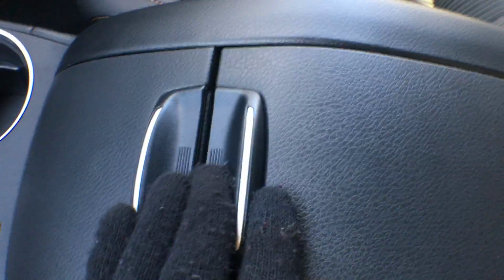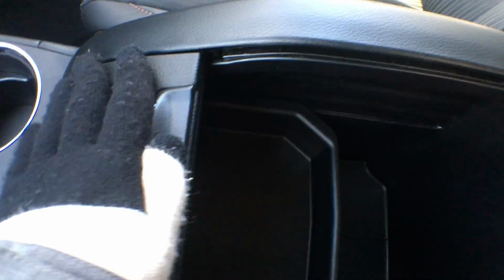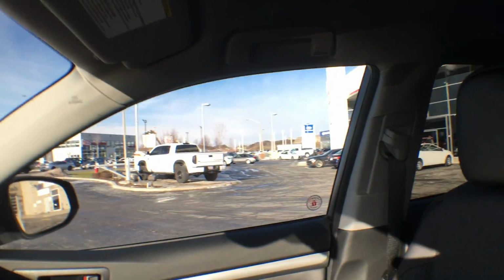Our center console here, just push that down a little bit and it will open up for you. There is a removable tray in here, as well as a bigger compartment just underneath. As for the seats, they are a beautiful captain bucket seat. They are done with both fabric and sofTex materials. And as you can see, there's that beautiful patterning going down the center of them. So they're not just comfortable, they're also very eye-catching.